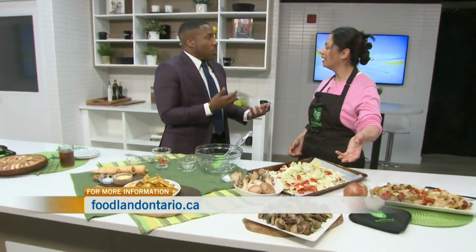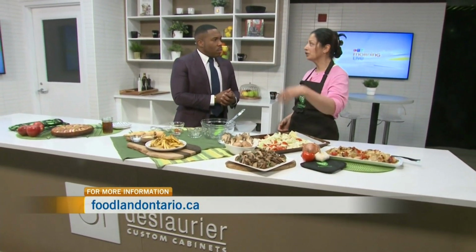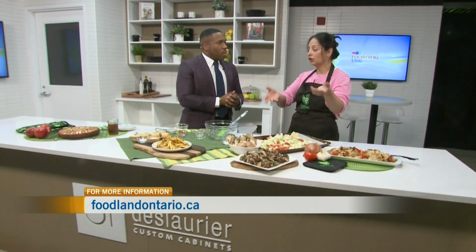Yeah. And vegans and vegetarians love mushrooms these days. They go foraging for them, and they really love it as a meat alternative. Exactly. And actually, you could turn that into a main. You could just toss that with some hot pasta and cheese, and then you've got a vegetarian main dish right there. Excellent.